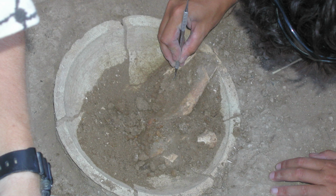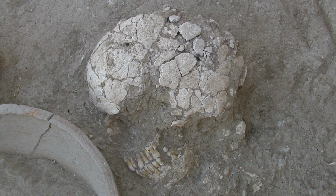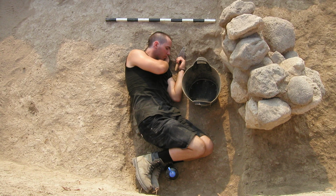Usually each individual bone is lifted, ideally whole. Sometimes it comes up in pieces, labeled individually, put in its own bag or its own box, so that the bioarchaeologist can reconstruct it in the lab and do further analysis.